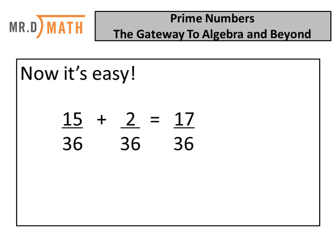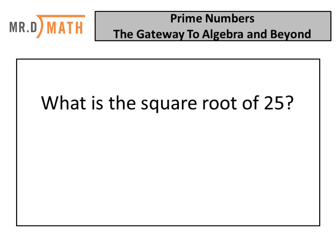By the way, do you notice? I didn't count by the biggest denominator until I found one they both went into, which is what you guys used to say. You don't have to do that anymore. Just make one. All right, let's take a look at square roots.